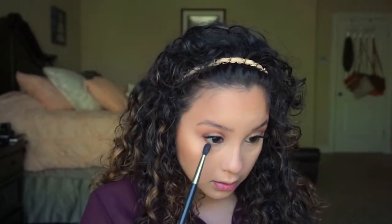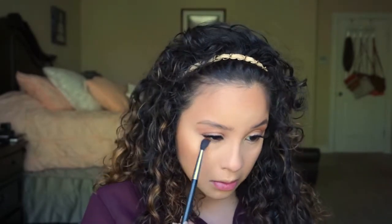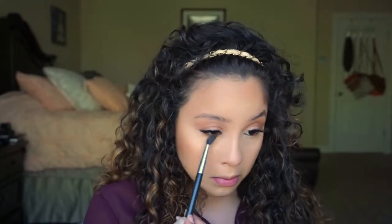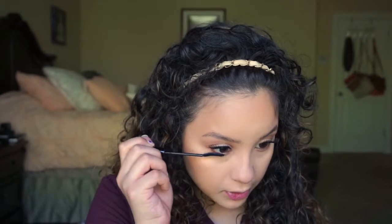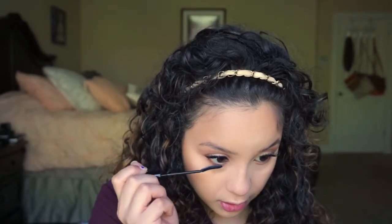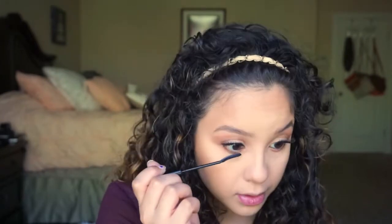Okay, so I'm going to go ahead and do my lower lash line, and I'm just going to be using one of the browns that I used, Roxanne. Now I'm going to go back in with mascara. I do not have any lower lashes either, so let's try to bring those out.